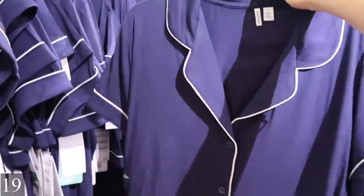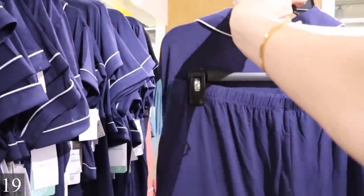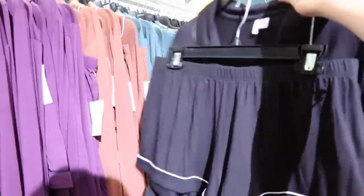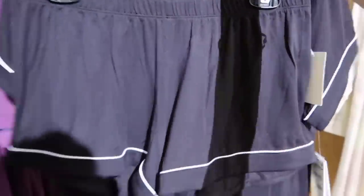I saw these sets of pajamas. These are the shorts and the top. Wow, these are teacher material, very soft. These ones are $40. Blue color and the black color. Tempted. These ones are size small. The shorts look a little bit short. I feel that I'm gonna be showing my butt.